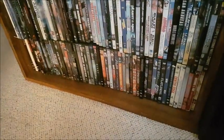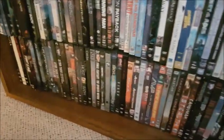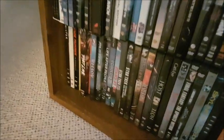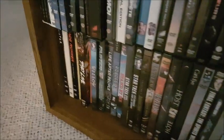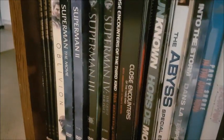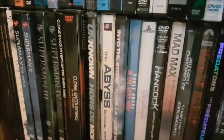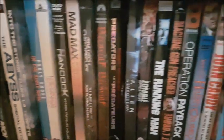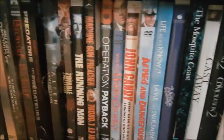I have the Goonies in there. I love the Goonies. What else? Willow. Willow was one of my favorites. Beastmaster was one of my favorites. I love Superman. Close Encounters of the Third Kind, I love that movie.